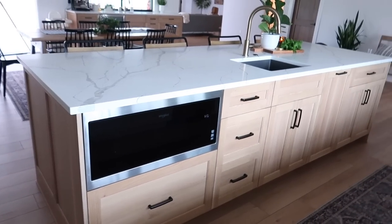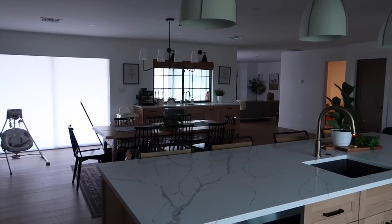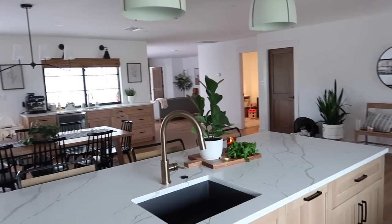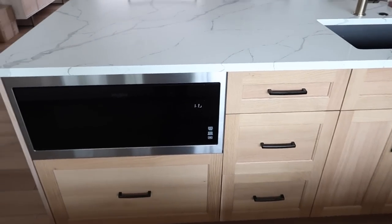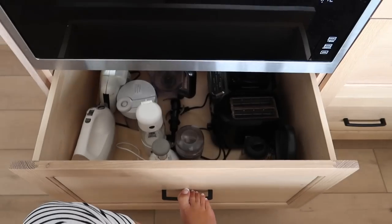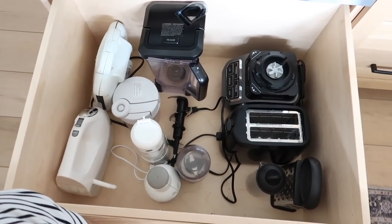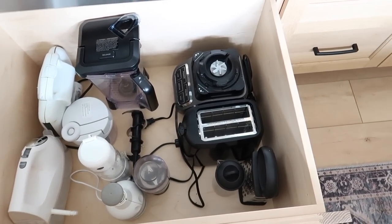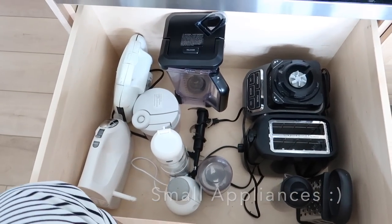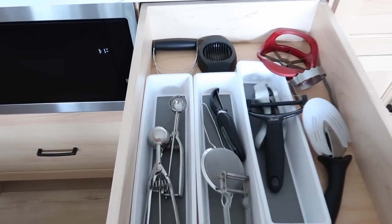So moving over to the island, I'll swivel around this way. The rest of the house is not necessarily cleaned up terribly much, but it gives you an idea at least. This side, I've got a microwave, and then the bottom drawer is mostly, you can kind of tell, the little machines, or I don't know what you call it really, toaster, blenders, all of that. This one has some of the items that I don't use as much.